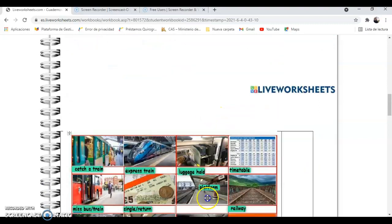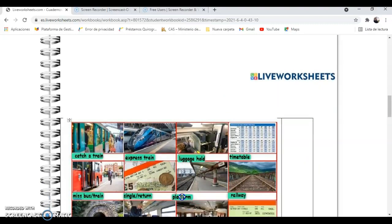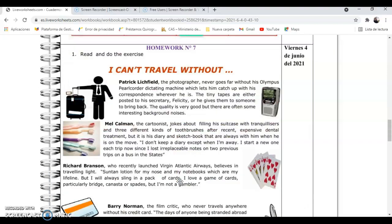Platform is here. I reviewed the configuration of this homework.